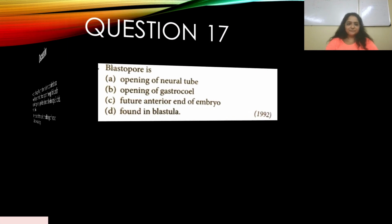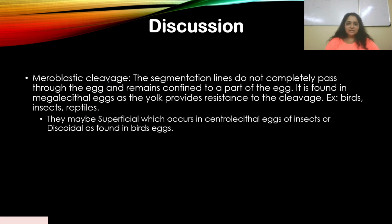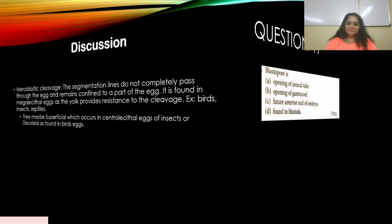So in meroblastic cleavage, the segmentation lines do not completely pass through the egg and remain confined to a part of the egg. Okay, they may be superficial or discoidal. If you want, you can go back to the previous question and see the discussion. I've explained this in detail. Okay, so let's move on then.